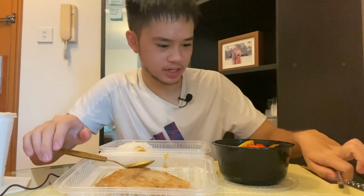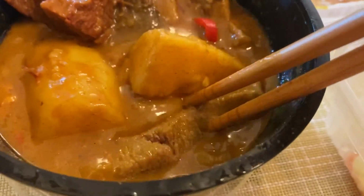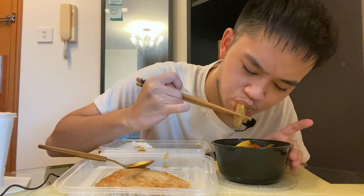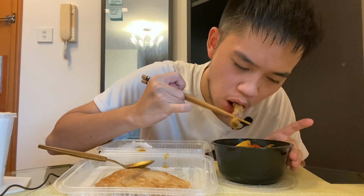I'm just interested to see what kinds of meat we've got in here. I think there's definitely brisket. Yeah, this has to be brisket. Wow. Meat is very tender. As in, I don't even have to chew. As soon as you put it into your mouth, it already starts to melt. That is quite impressive considering Cafe de Coral is fast food, technically it's fast food, but the beef brisket is very high quality.